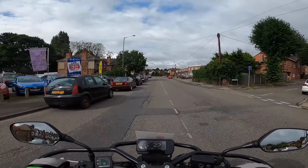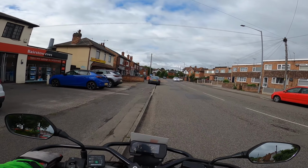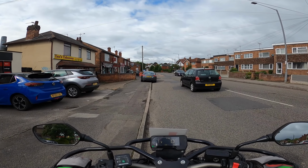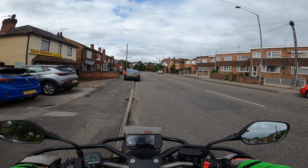Stop on the left in a safe place. This road is wide enough for me to stop directly opposite the red car. I'm still next to a raised curb. I'm in a safe place. I'm cancelling my indicator and I'm waiting for further instructions.